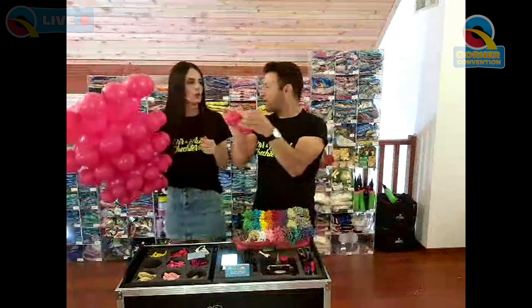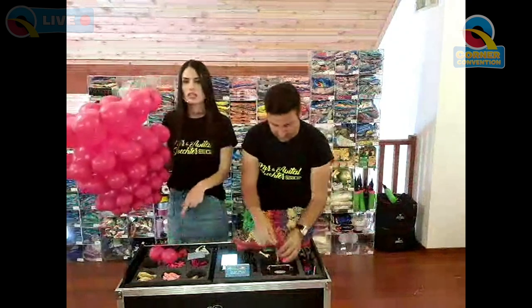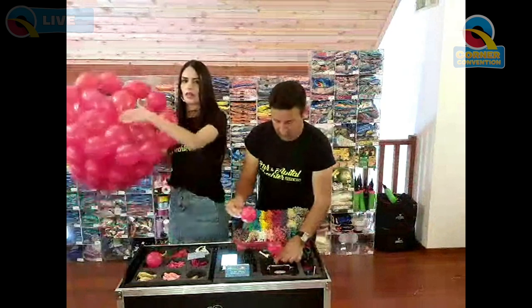Okay. After a very tight, very, very tight. Okay, this cluster is going to be at the top, okay? The large part of the chandelier, of the base, the chandelier.